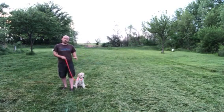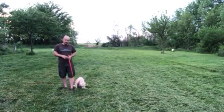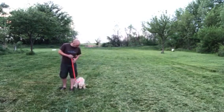Each one of those requires her to cue off of me a little bit differently, so it's important that she understands that she needs to focus on us when we're in the heel position, not off smelling and doing things. So let's just show you a little bit of what that looks like.